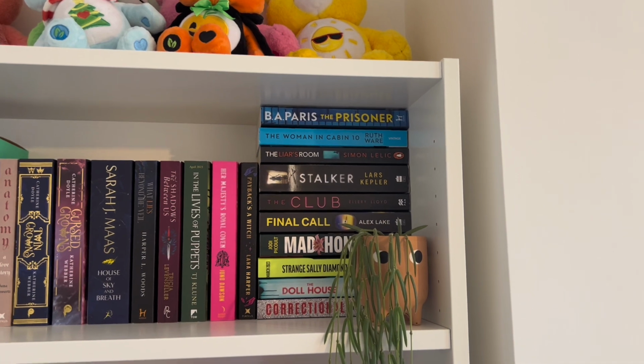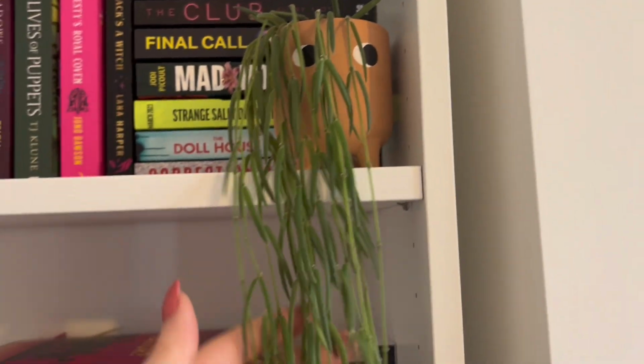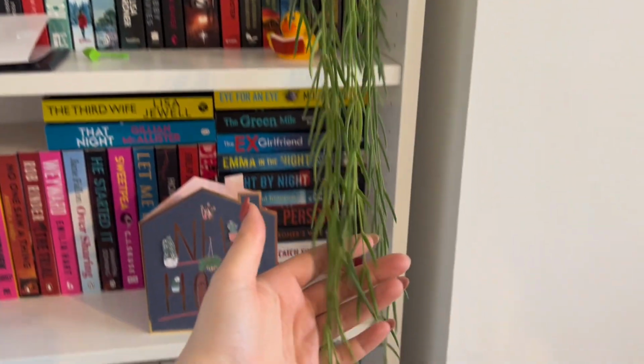Then starts the first stack of thrillers. Really cute little plant that our friends got us. He is growing super well.